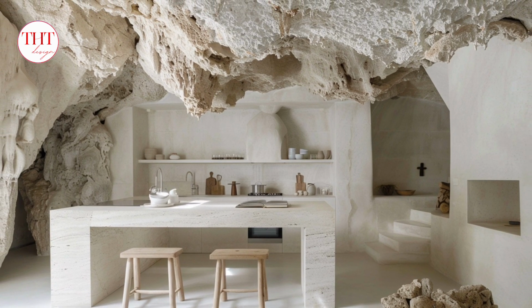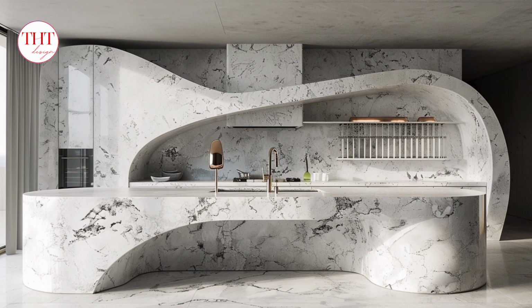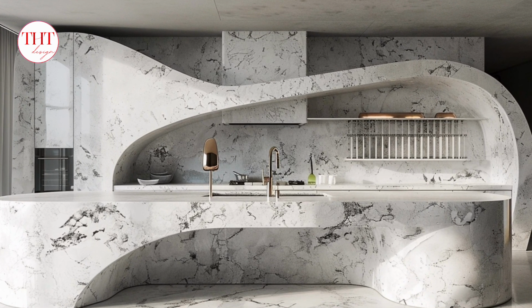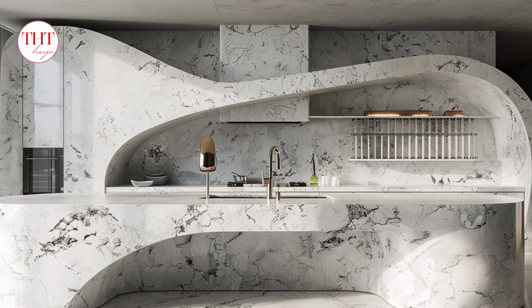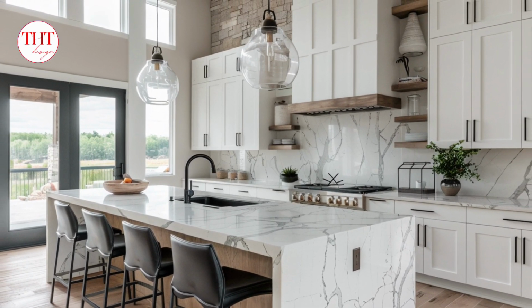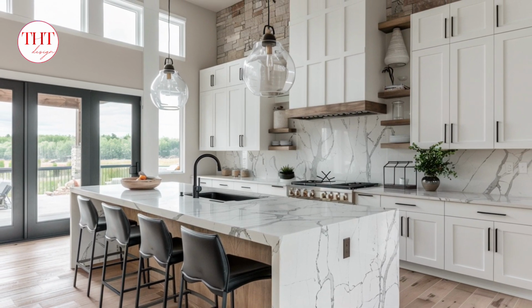Heat resistance. White stone countertops are generally heat-resistant, offering peace of mind when placing hot pots and pans directly on the surface. Always double-check specific heat tolerance of your chosen stone. Aesthetics and ambience. Clean and modern appeal. White stone is a popular choice for modern kitchens.